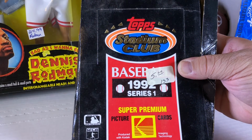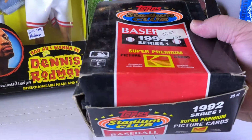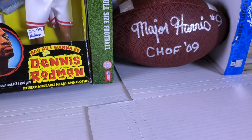Here's Series 1, 1992, Stadium Club Baseball. So whoever I didn't get in Series 2, I got in Series 1. So I should get just about everybody. But yeah, I got that for 5 bucks too. I remember these were expensive when they came out. These are really, really high.